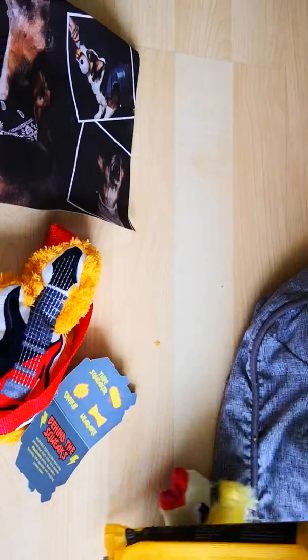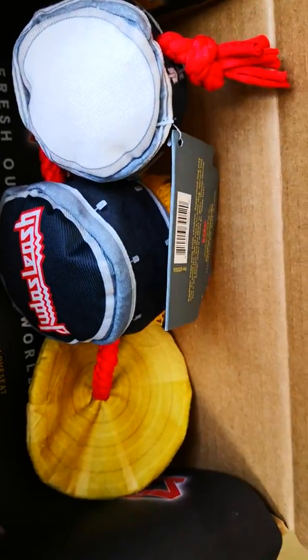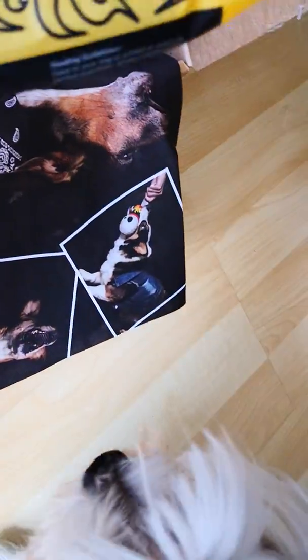So let's look at everything again, because apparently it was a hit with Zoe. So she has her set of drums. My boyfriend's gonna love this because he's a freaking drummer. See, that's one. That's her one toy, but it squeaks too. Look at that. She has her groupie. That's the second toy. She has her guitar. That's her third toy. She has her pair of drumsticks, and I'm pretty sure this is a bone. Yeah, that's a bone.